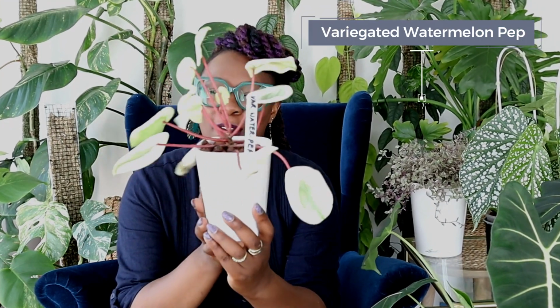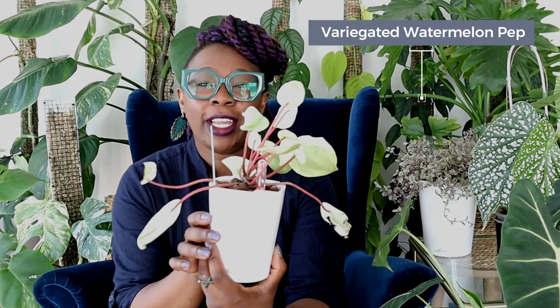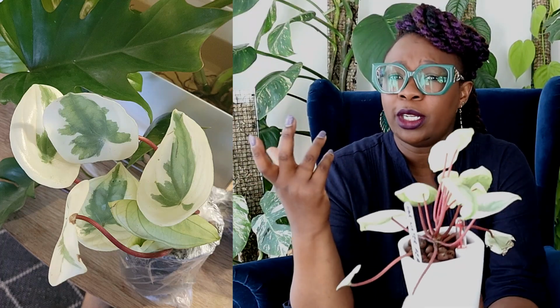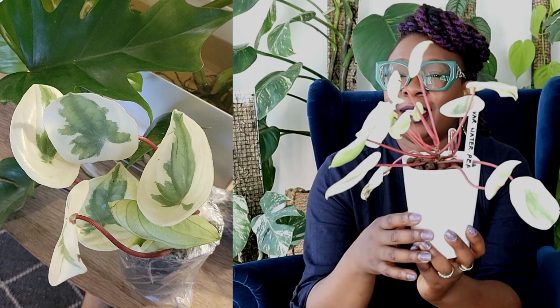Next up is my variegated watermelon peperomia. This plant has been on my wish list for a very long time. I finally got it, and when I got it, it had, I don't know, maybe 4 leaves. It was pretty small. This is what she looked like when I got her. She was living in soil, and I took the risk and I moved her to Leca.